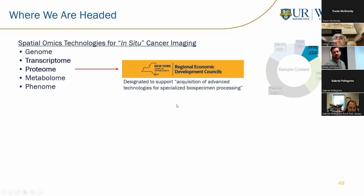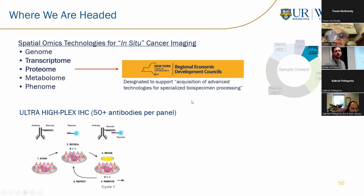So, and then lastly, just to finish up, we don't have this technology yet, but we have the money for it. We have New York State money to support advanced technologies for specialized biospecimen processing and analysis. We're using this for multiplex IHC. So that study I showed you, rather than having to do sequential 6-plex stains, a lot of these platforms can support up to 50 antibodies per panel.